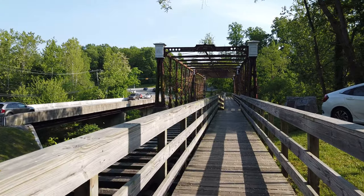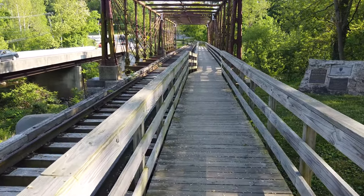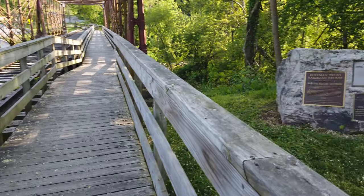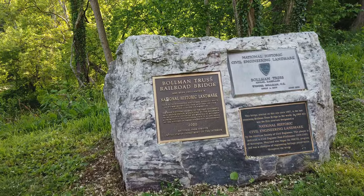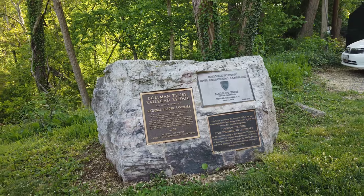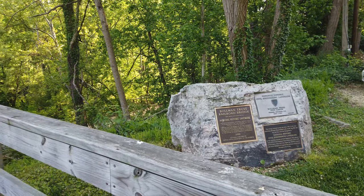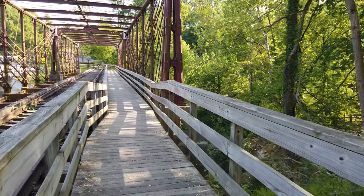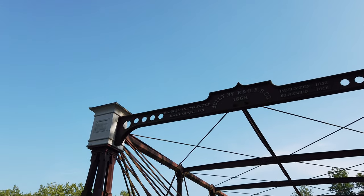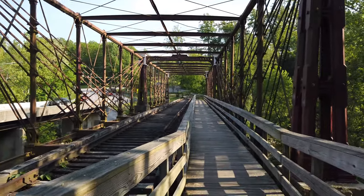Let's take a walk over the bridge, shall we? Over to the side here, there's some more history stuff. Some plaques and whatnot on the stone over here. National Historic Civil Engineering Landmark, Bowman Truss Railroad Bridge. Well, that's cool. So it's also a historic landmark. You can't knock this down. Nice.